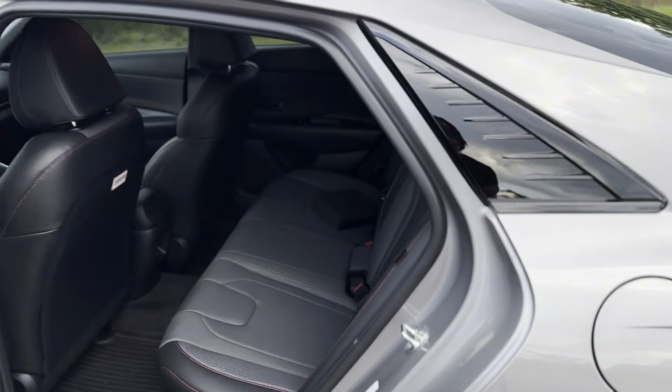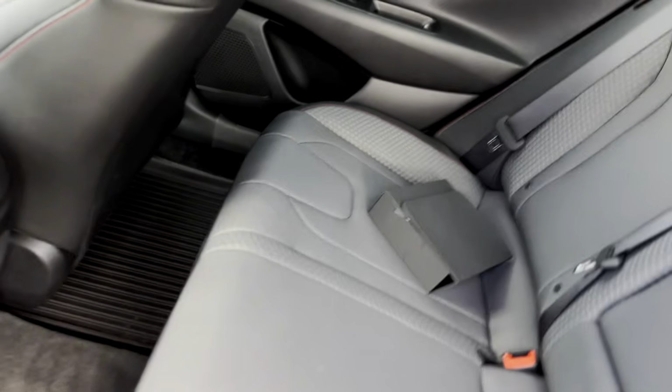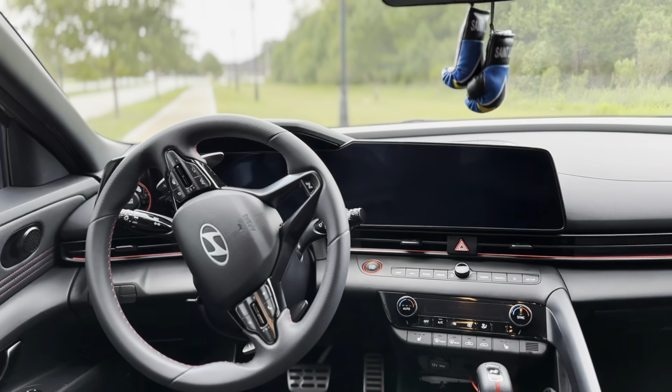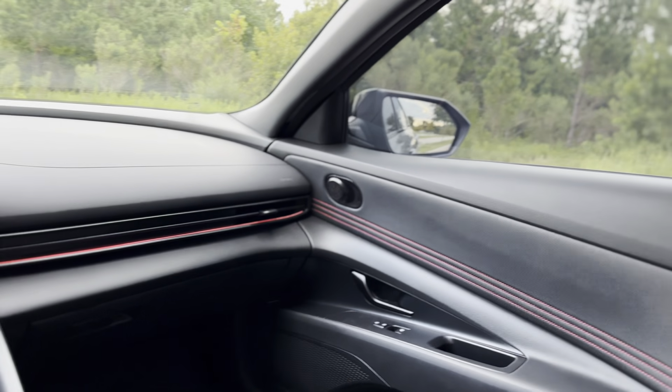Let me open this up for y'all. This is the back seat. So we got N-Line branded seats. This is the inside. Got LED lights going across, and then of course N-Line branded seats, which is pretty sharp.